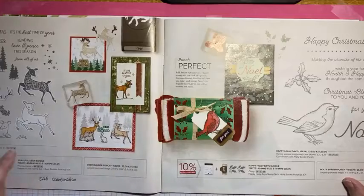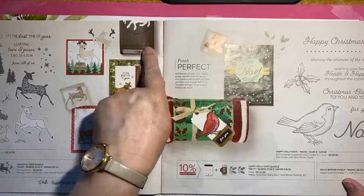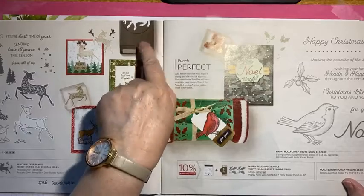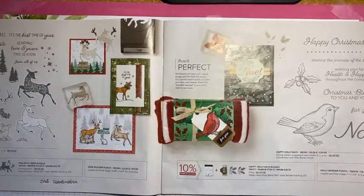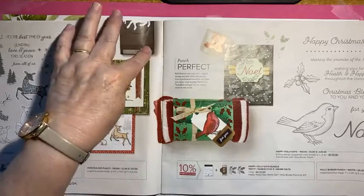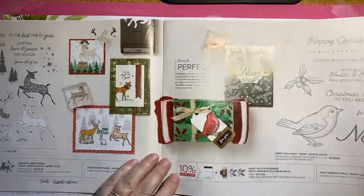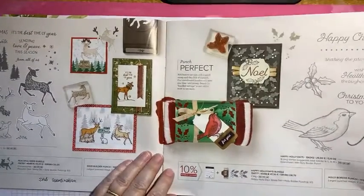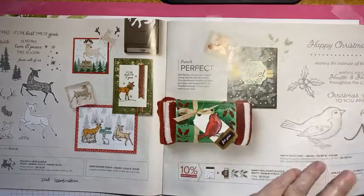The Peaceful Deer bundle, that coordinates with the punch, which you can just see showing at the top here. So that's a Sale-A-Bration item. Actually, no, it's not a Sale-A-Bration item. The paper's a Sale-A-Bration item. This is part of the bundle. And then we've got some robins, but you can colour him however you like.